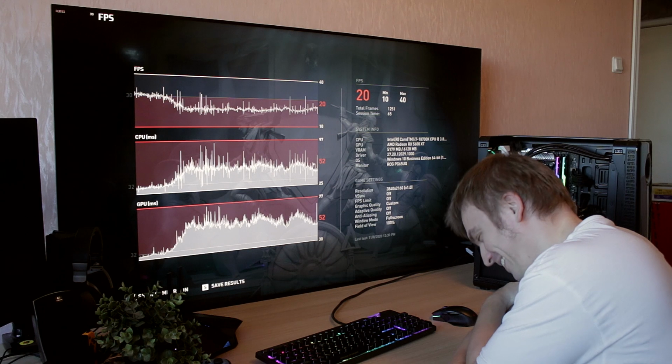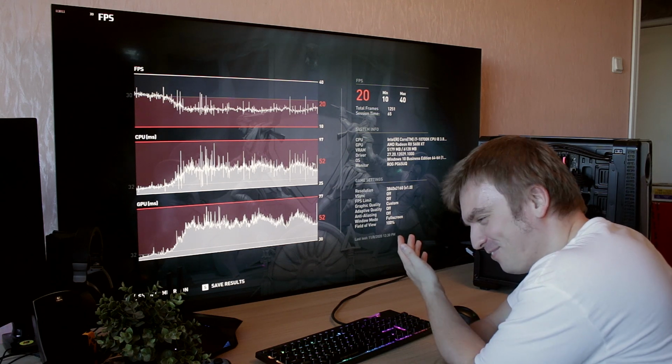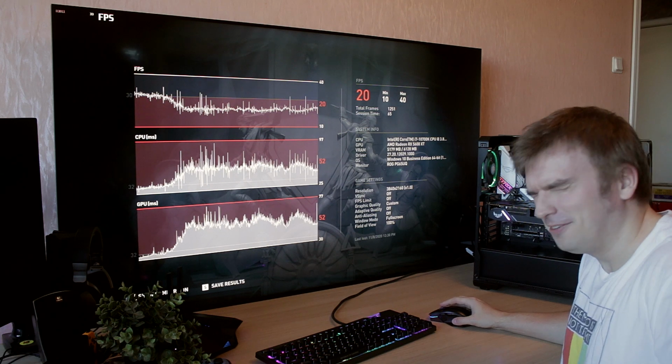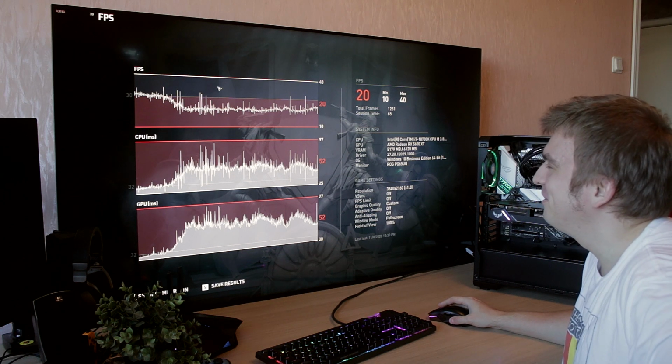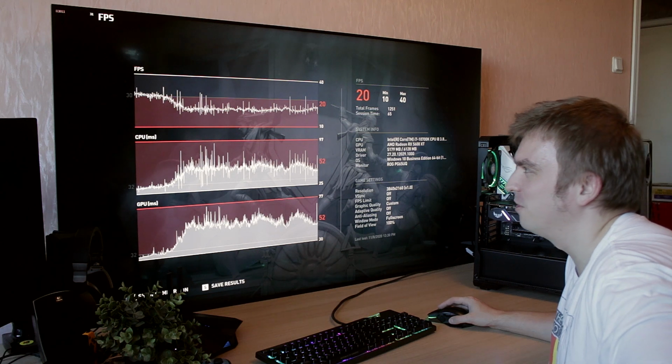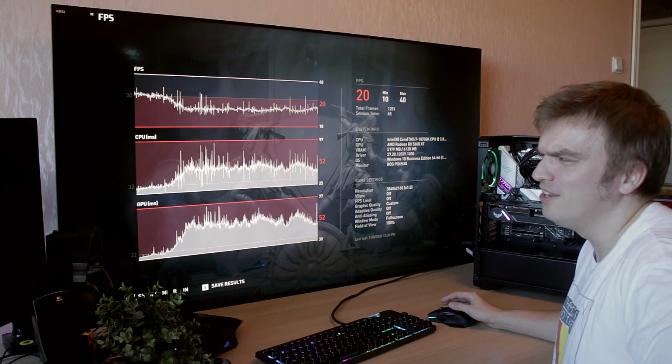20. How is this possible? 20 frames per second. For the 5600 XT. What? Okay, that's a bit of a shocker. Hopefully this is a one-off. Hopefully just in Assassin's Creed Odyssey.